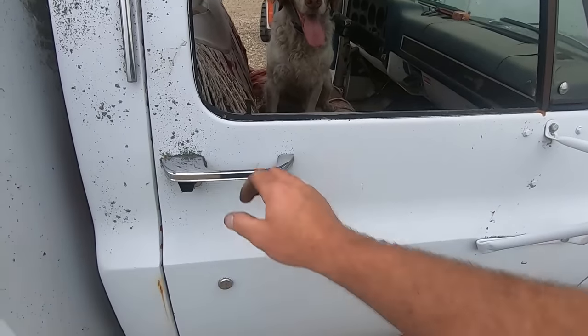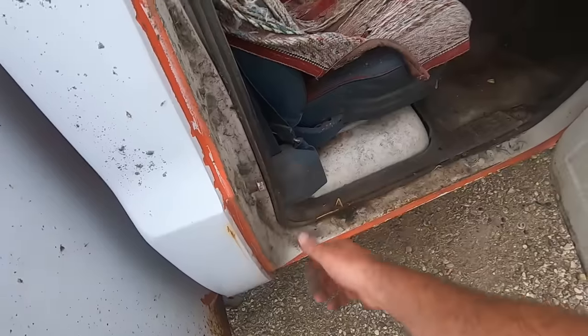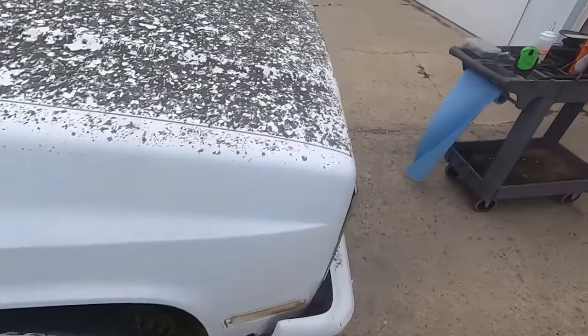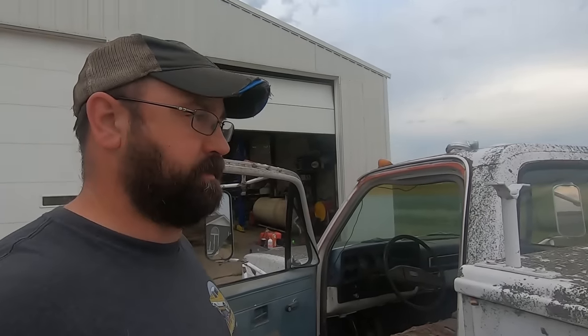Oh, those doors shut good. They must still have the plastic on them. Oh yeah, they do. Nice. And that silly white leather. Clutch felt good, power steering felt good, wasn't whining. I didn't even check the fluids. Brakes felt good, I didn't really use them. Idled out real slow. All right.